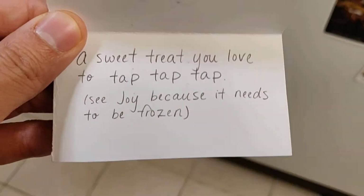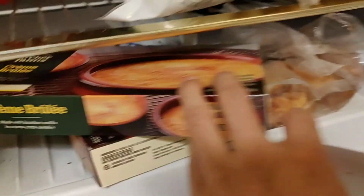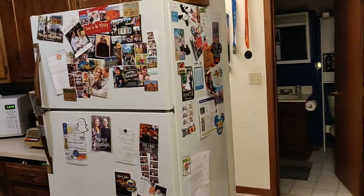So this one is Sea Joy because it needs to be frozen, that you tap, and that happens to... oh no, that's the fridge. That happens to be these creme brulee pots, and there are four of them, so lots of them for Michael to eat. Well, obviously I'll eat them too, but actually they'll just probably sit in there forever until I eat them all.